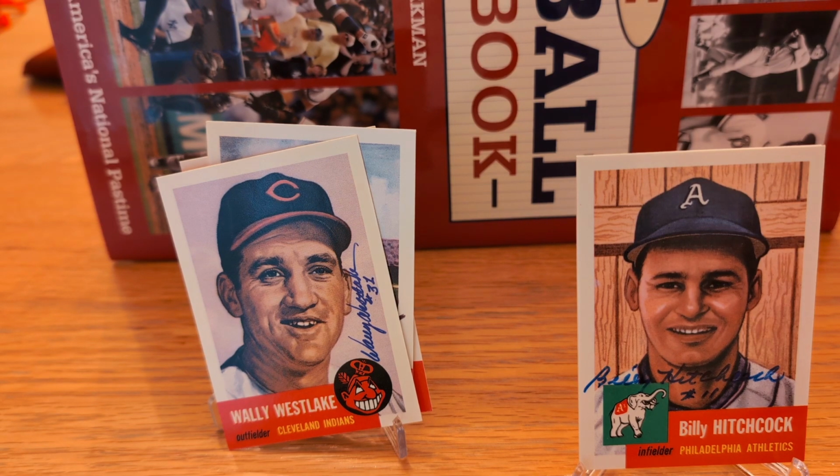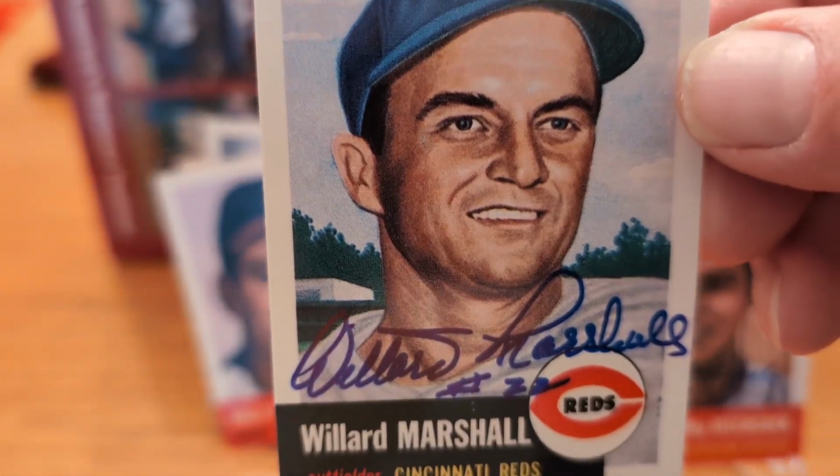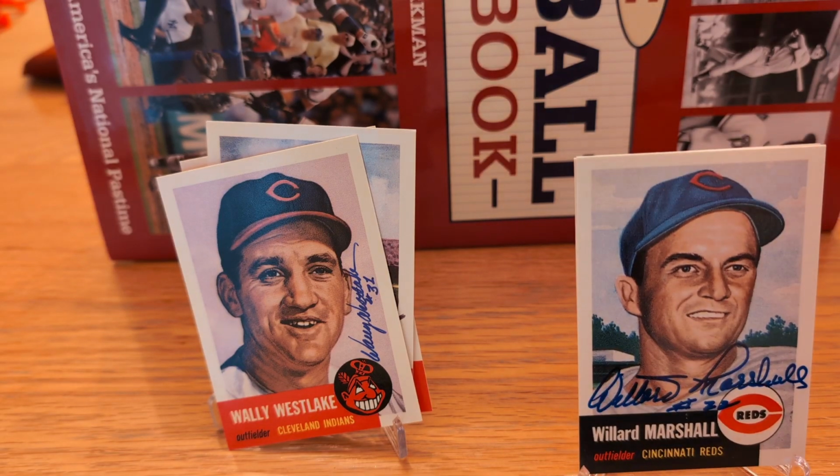Next one is Willard Marshall. And he was a three-time All-Star, also a World War II vet. In 1947, he had a real great season where he had 36 home runs and 107 RBIs.